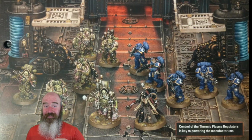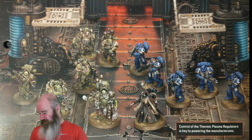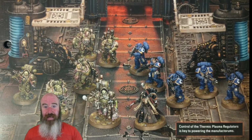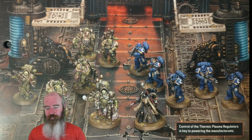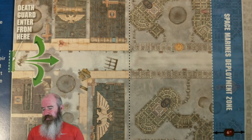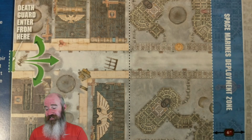But in order to do that, they need to switch on the power first, and they need control of the Thermic Plasma Regulators. So the Ultramarines are there, ready to defend the Thermic Plasma Regulators. The Death Guard forces are attacking. And the armies involved: Lord Felthius, his tainted cohort, a Chaos Rhino, 5 Plague Marines and a Foul Blightspawn, all for the Death Guard. The Space Marines are the Primaris Chaplain, 5 Intercessors, 3 Aggressors, 3 Hellblasters and 2 Inceptors.